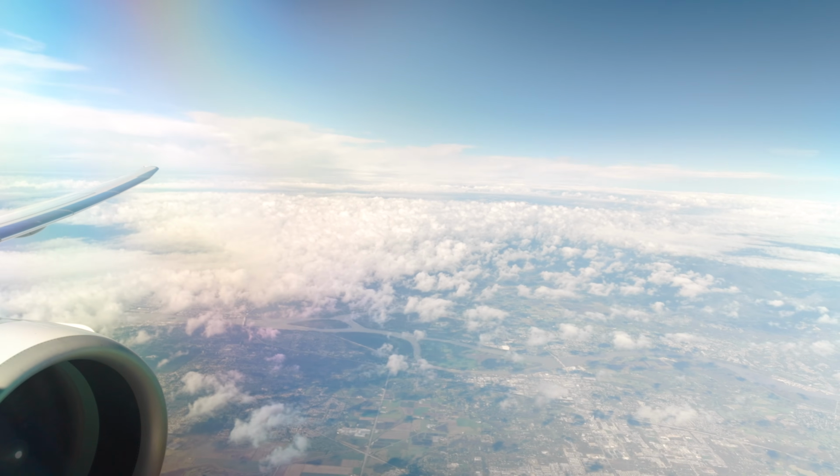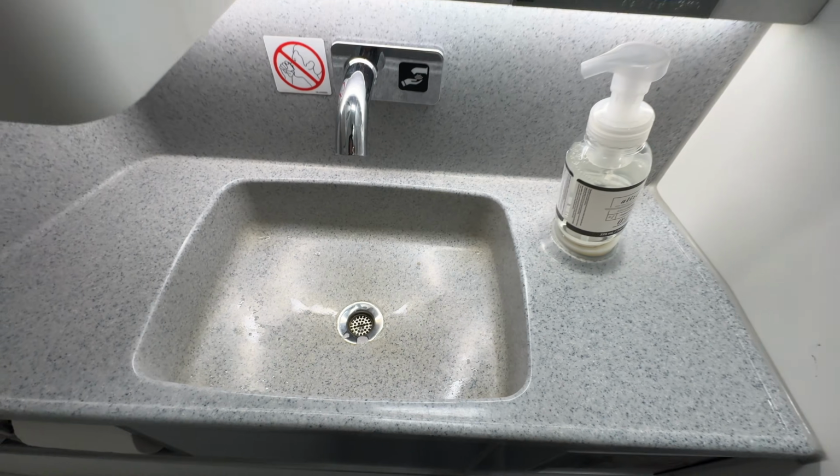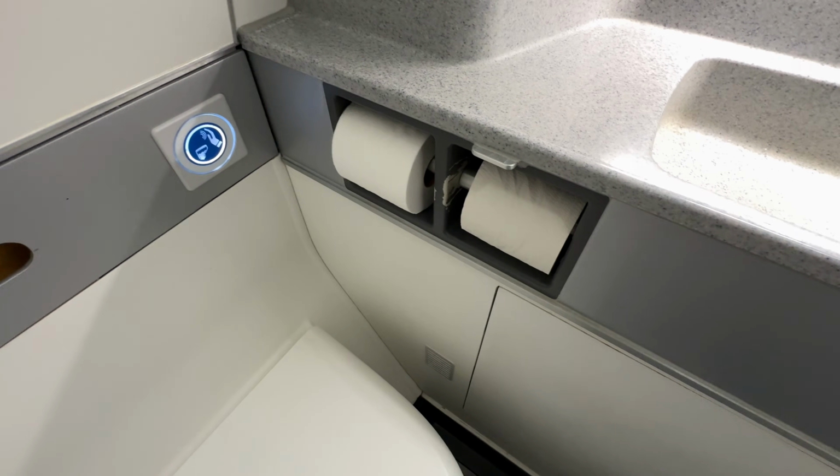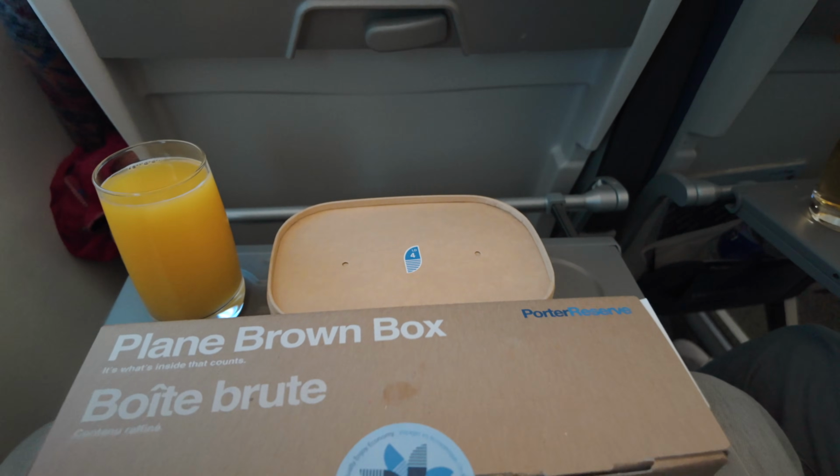While I was waiting for my meal to be served, I wanted to check out the washrooms. They have 2 washrooms on board, and this is what it looked like. It was small and nice and had touchless buttons, which was a great feature. I got back to my seat just in time for the food service.